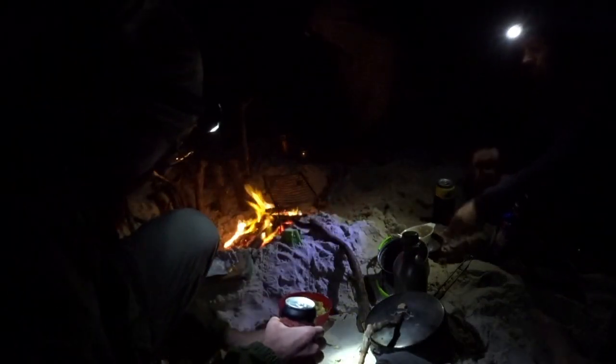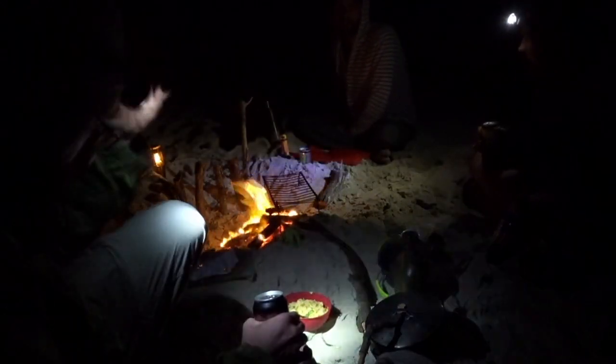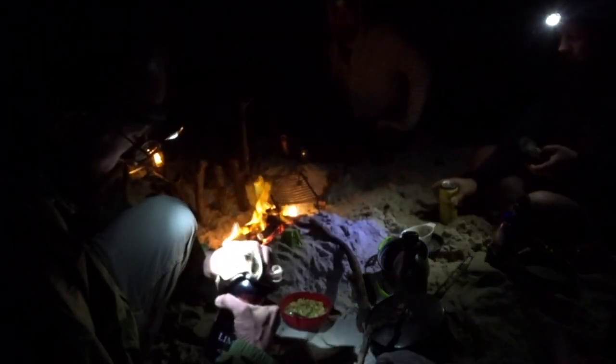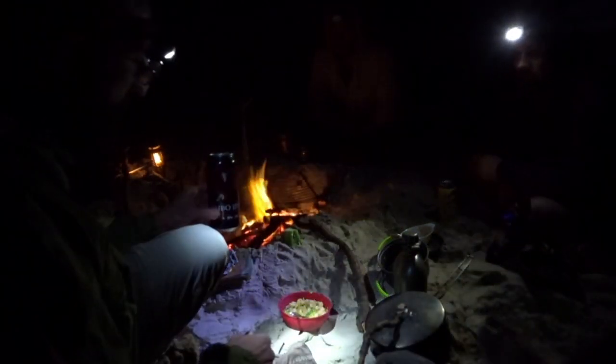Yeah, I think it's a black IPA. Black IPA is awesome. Yeah, it's really, really good. Back in black. Oh, that's a really good beer. Cheers. I had a little bit of an easier ride out in the waves.